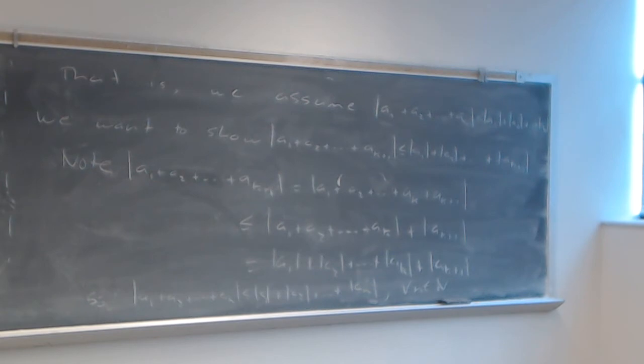The next thing I'm going to do is I'm definitely going to give you one about the limit of the sequence, okay? And it's going to look something like what we had on homework. So let's do one of those together.